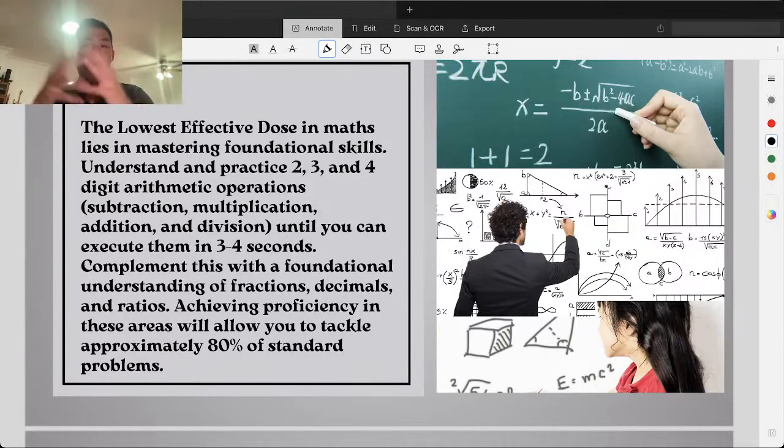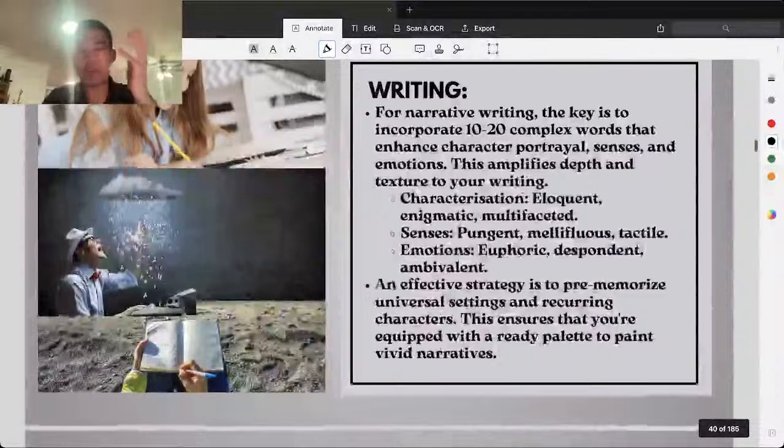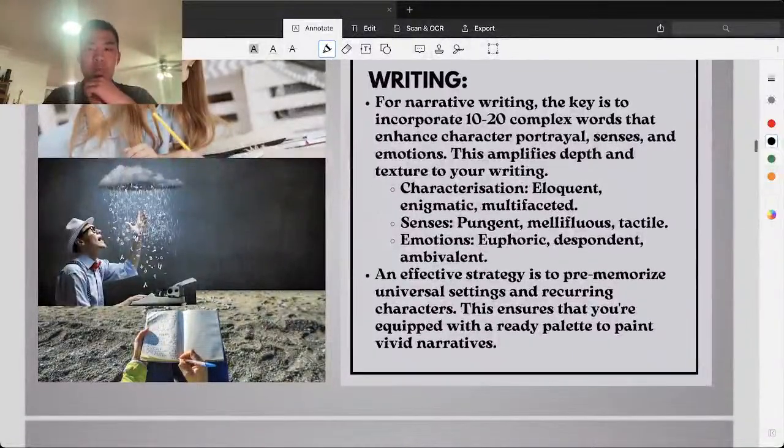So again, come back to the lowest effective dose and figure out what the lowest effective dose is in all other subjects. Okay, there's always a lowest effective dose, right? Comment down below if you guys understand what I mean here. Okay, it's super simple to do. It's not very hard. I'll give you guys another example of the lowest effective dose in writing.